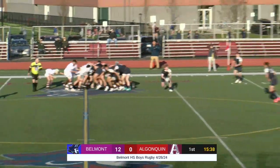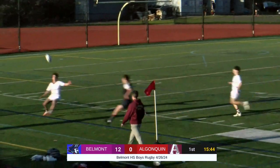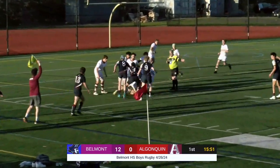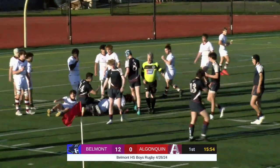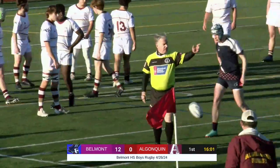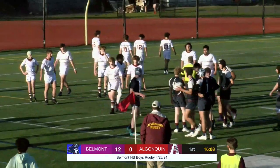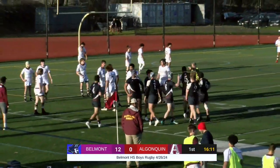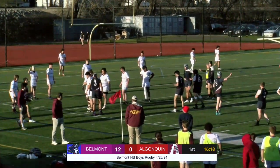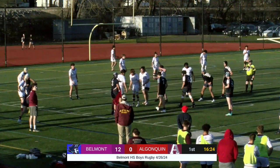Belmont steals the hook. Jack finds some space behind. Belmont's in chase. Saves it in. And there are two calls on the field. There's both a call, the ball into touch. Okay, yep, we're going to have a line out. The ball did go into touch. They're very close to being knocked back into play. But it'll be Belmont line out here at the 20 playing in.